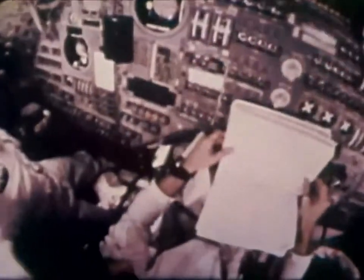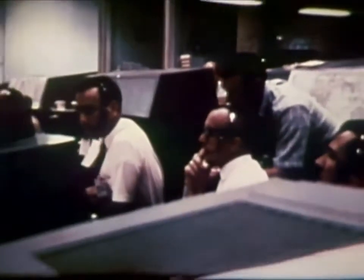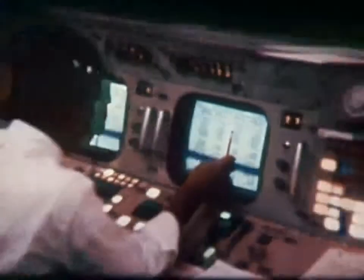The crew of Apollo 10 was getting ready for lunar orbit. Checklists gone over, clocks synchronized, computers updated. As the time for the lunar orbit insertion burn neared, the men in mission control concentrated on their displays.